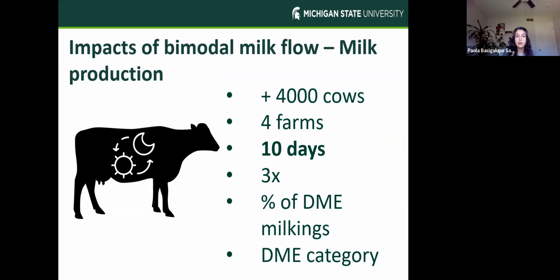So that was during a single milking. For the first project of my research, I looked into the milk letdown of over 4,000 cows in 4 different farms. They were all milked 3 times a day, and I looked at the cows for 10 consecutive days. Since they're milked 3 times a day, that means I have observations for 30 milkings for these 4,000 plus cows.